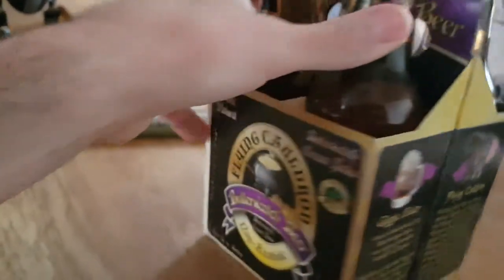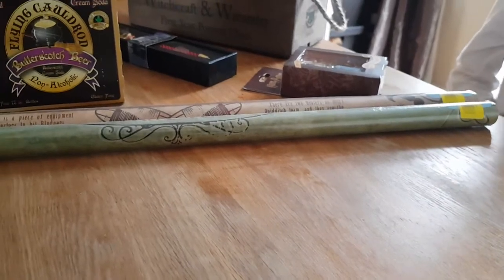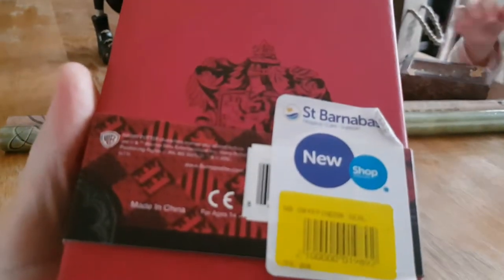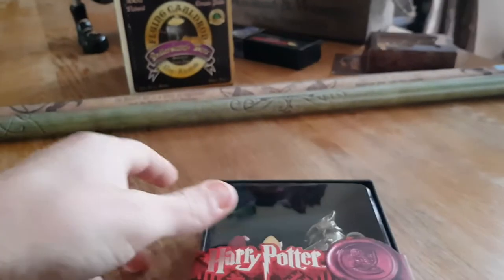Right, so that's that. They were £2.99 each bottle. So there you go, that's about £12, isn't it? This here is the Gryffindor wax seal, £28.